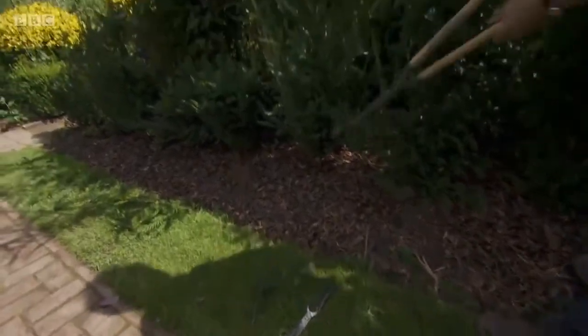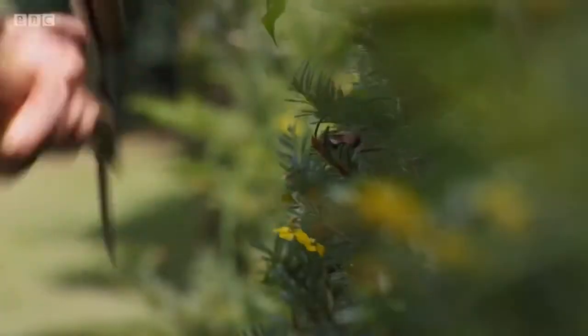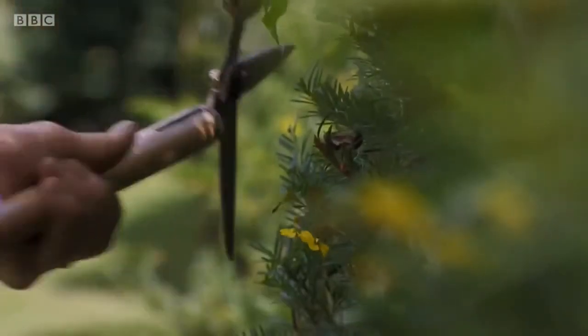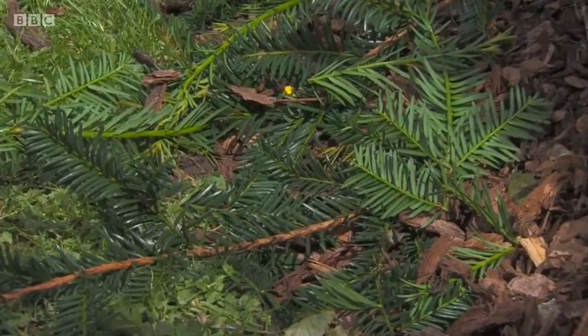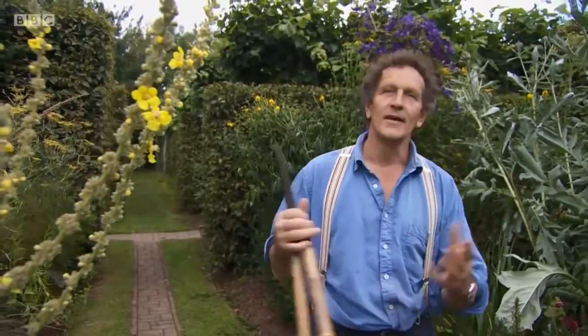Now, August into October is the very best time to cut yew. That way it will stay absolutely crisp right through till next May, whereas if you cut it earlier, you have to cut it twice. Now, it's certainly hedge cutting season, but you needn't just be clipped and neat hedges. It's brilliant for topiary, and you can train it and clip it to almost any shape.